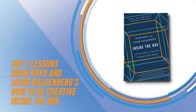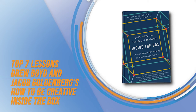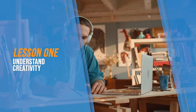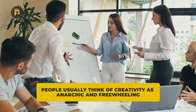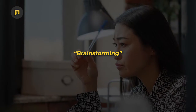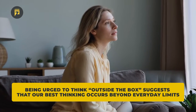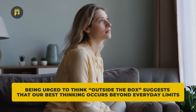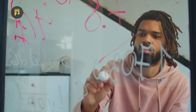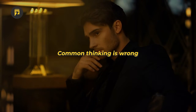Here are the top 7 lessons from Boyd and Jacob Goldenberg's How to Be Creative, Inside the Box. Lesson 1. Understand creativity. People usually think of creativity as anarchic and freewheeling. Terms like brainstorming evoke ideas falling like rain. Being urged to think outside the box suggests that our best thinking occurs beyond everyday limits. Common thinking says we must escape that box if we want to be creative. According to the authors, common thinking is wrong.